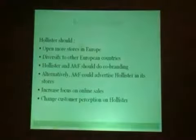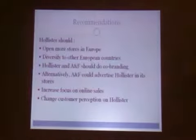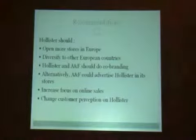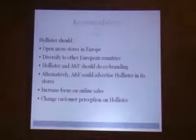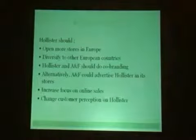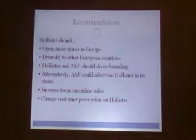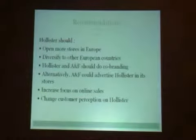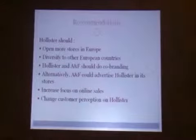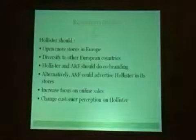So, in the end, after the results, we made some recommendations for Hollister. In our opinion, Hollister should open more stores in Europe and diversify to other European countries as well. We'll show a map on the next slides of where they currently are, and you'll see for yourself that it's not enough. Also, Hollister and A&F should do co-branding and cross-selling, because A&F is way more popular and important for customers than Hollister. Alternatively, A&F could advertise Hollister in its stores, because, as I said before, A&F is way more popular.